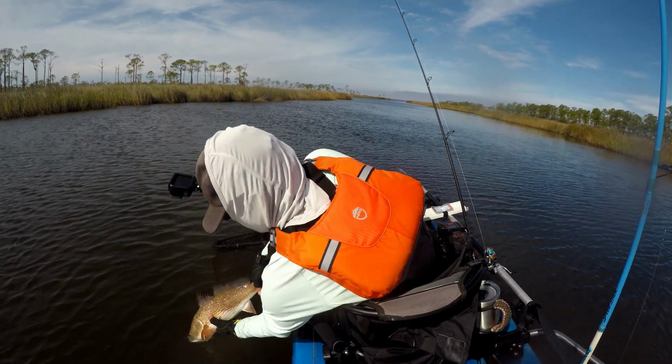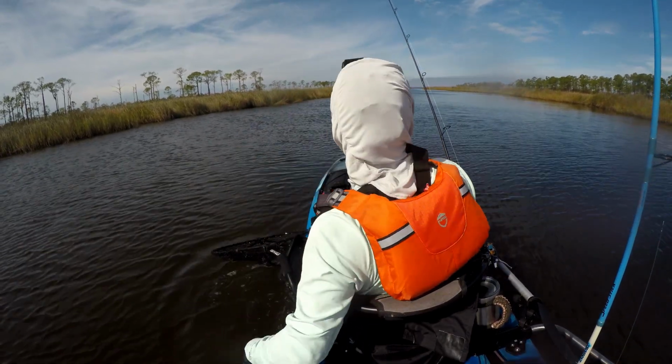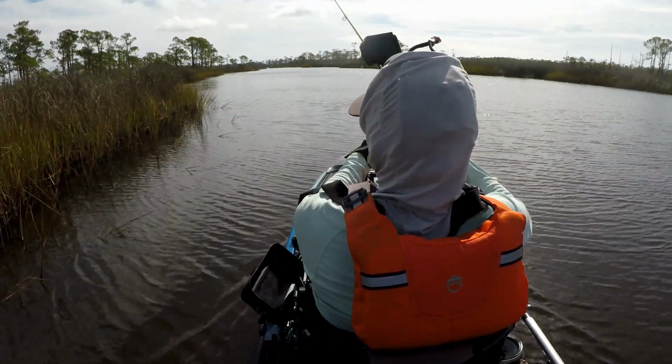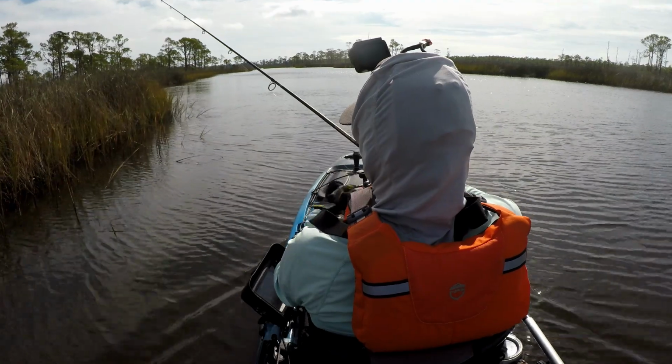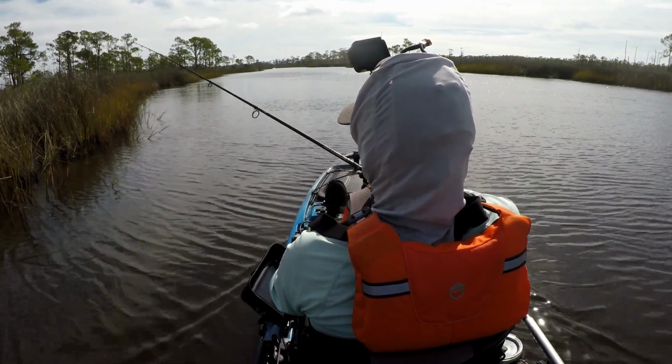$22.5. Bye-bye. It's now about 10:30, and I've just caught my 17th red of the day. More importantly, I've caught my 5th keeper, and I finally have a limit.